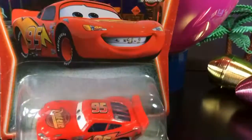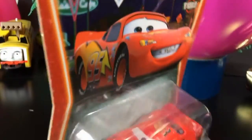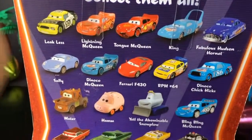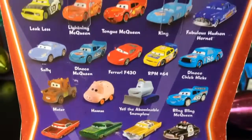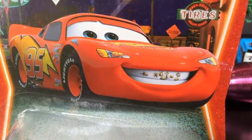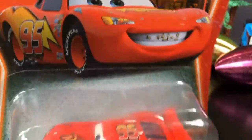Another surprise for Disney Cars. This is Cars, the first movie, and here you can see how many come at the same time. Now you can see only 5 in a series, but a long time ago there were a lot of them in the same series. And look, McQueen with something in his teeth. Here you can see the same thing.